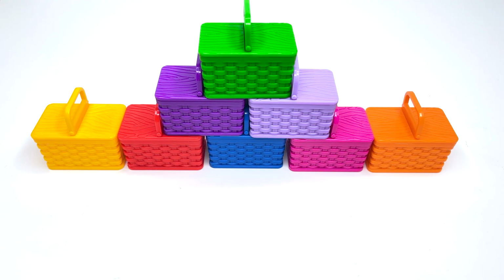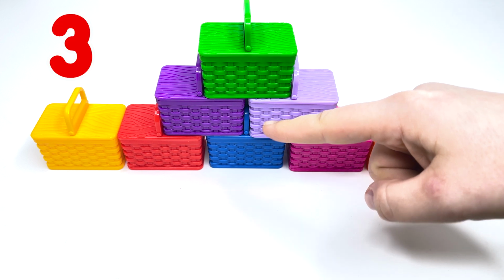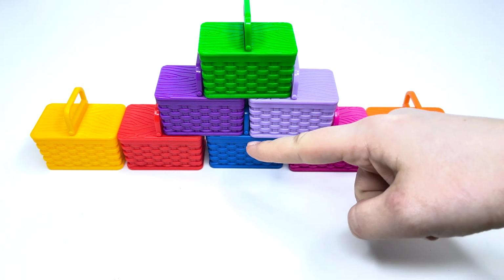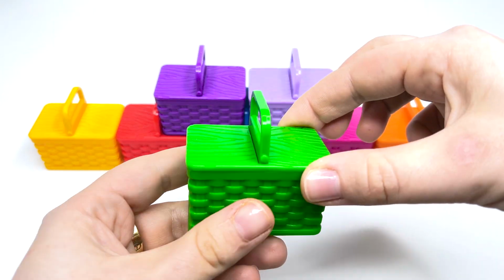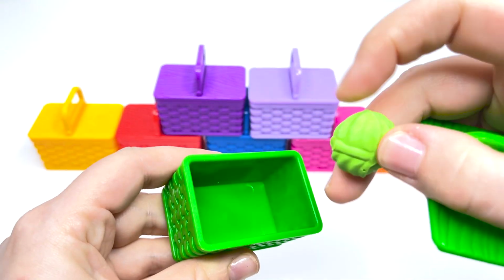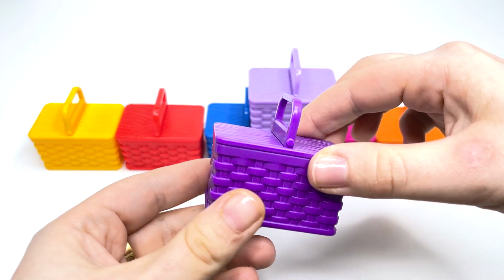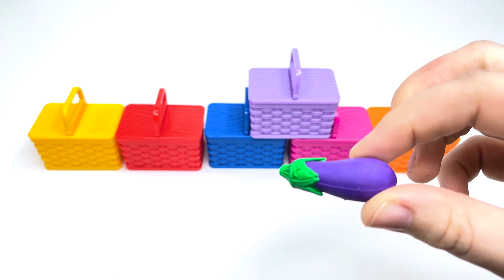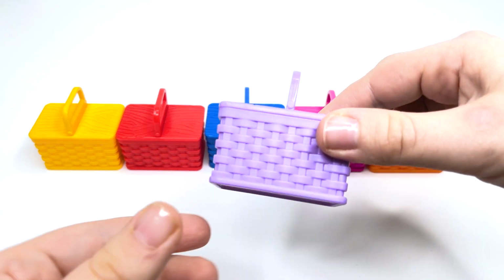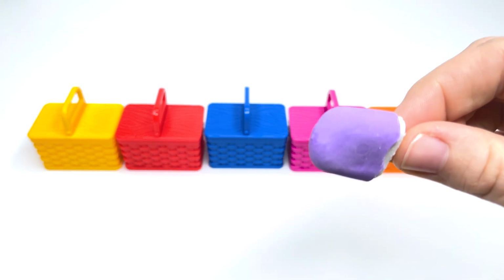Good job. Let's count the baskets. 1, 2, 3, 4, 5, 6, 7, 8. What do you think's inside the green basket? A green cabbage. How about the purple basket? An eggplant. Guess what's in this lilac basket? A lilac ice cream bar.